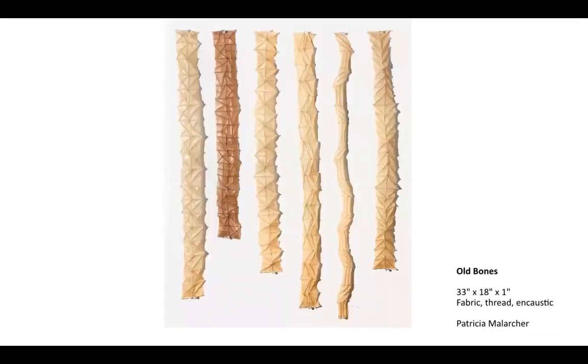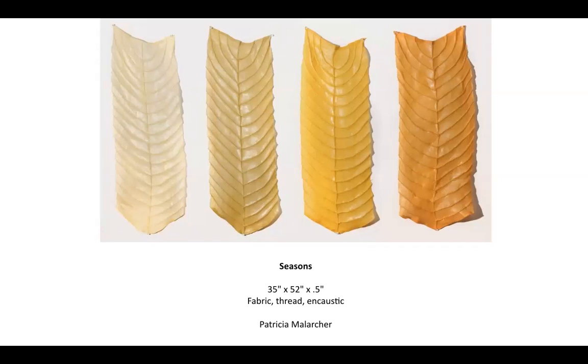Patricia Malarcher, Englewood, New Jersey. Old Bones. 33 by 1 by 18 inches. Fabric, thread, and caustic. Each piece was stitched, shaped by hand, and dipped in caustic. Seasons, 35 by 52 by 1/2 inch. Fabric, thread, and caustic. Again, each piece was stitched, shaped by hand, and dipped in caustic.